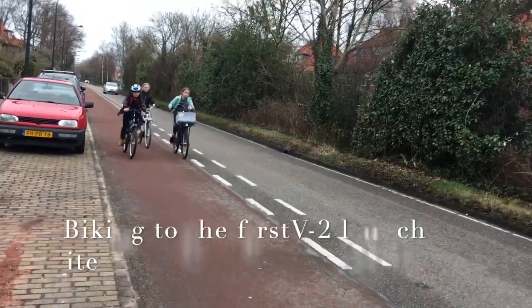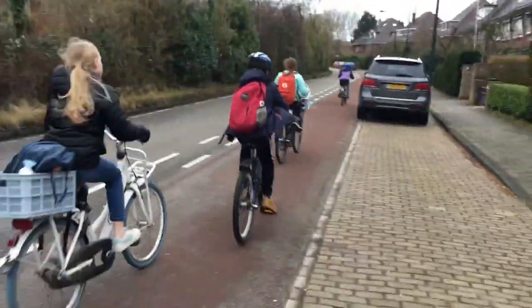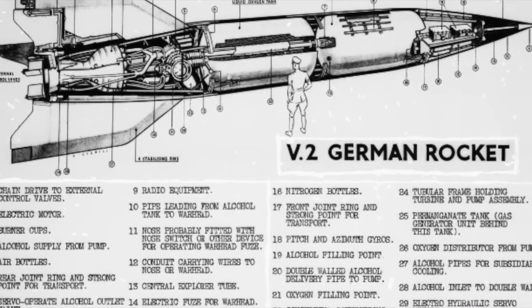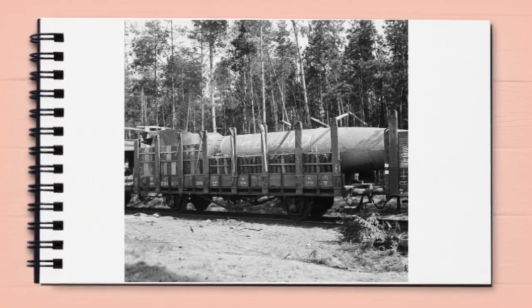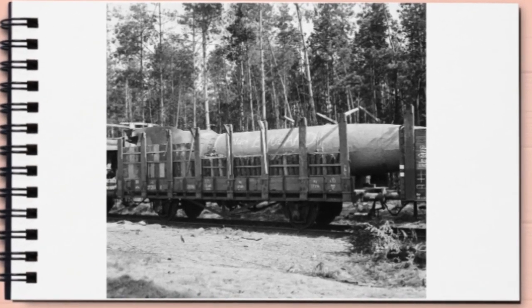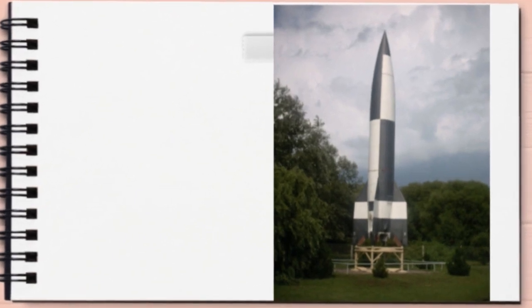The Nazis developed V-2 rockets during World War II. V-2s were the longest-range ballistic missiles ever made. They were 4 stories high, traveled faster than the speed of sound, and could not be intercepted once they were launched. Over 3,000 V-2 rockets were launched to England during the war.